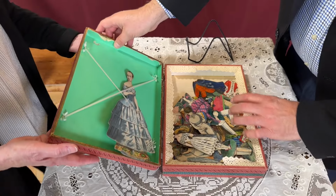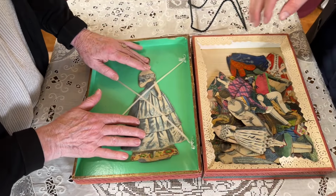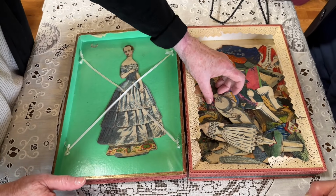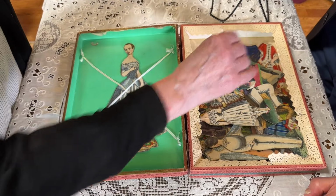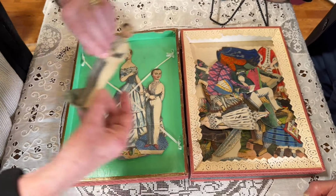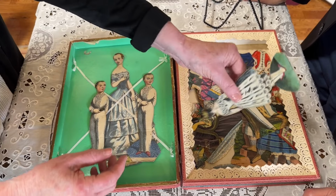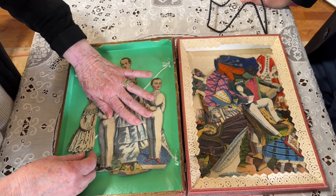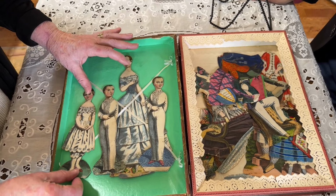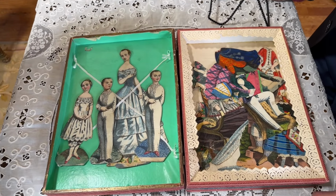So, oh my goodness. Oh, the children came out. Well, it's a little loose now. So we've got Mama. Interesting that Mama is a bigger scale of the doll that I believe was also made by the same company, the Empress of France doll. Oh, okay. I'm not familiar with that one. Yes, it's the same model but a little bit smaller.